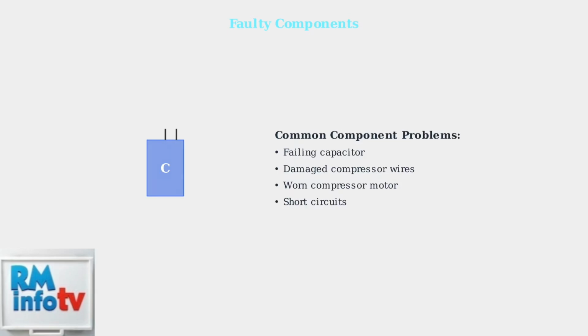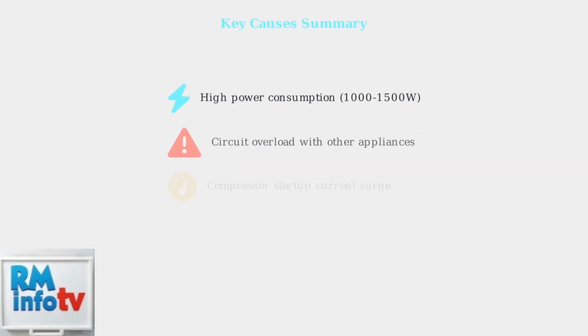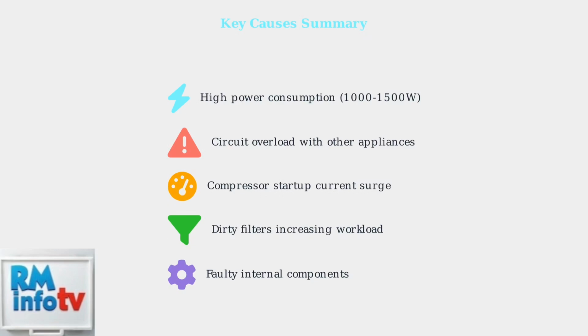to breaker trips. DeLonghi units display error codes that can help identify problems before they cause breaker trips. These codes indicate issues like overheating, full water trays, dirty filters, or system faults that may increase power consumption. Understanding these 5 main causes helps you identify why your DeLonghi air conditioner trips the breaker. Each issue affects electrical consumption differently, but all can overload your home's electrical circuit and trigger the safety breaker.